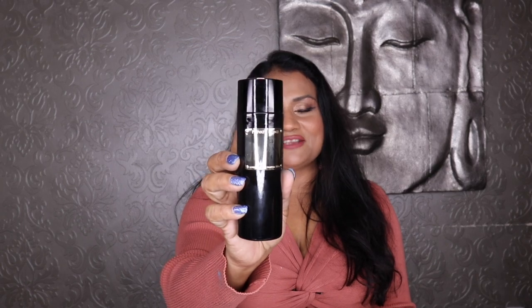This doesn't smell anything like Rich Warm Addictive by Zara, but it's that same kind of vibes, like the comforting, cozy, sweet vanilla, warm kind of fragrance with a little bit of tobacco. That's the same kind of vibes. Yeah, this is Pure Arabian Velvet by Chkoudra.